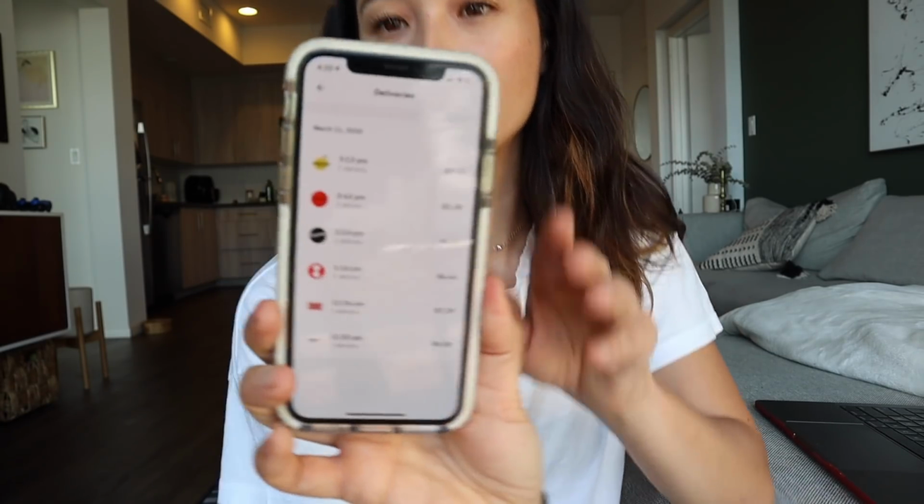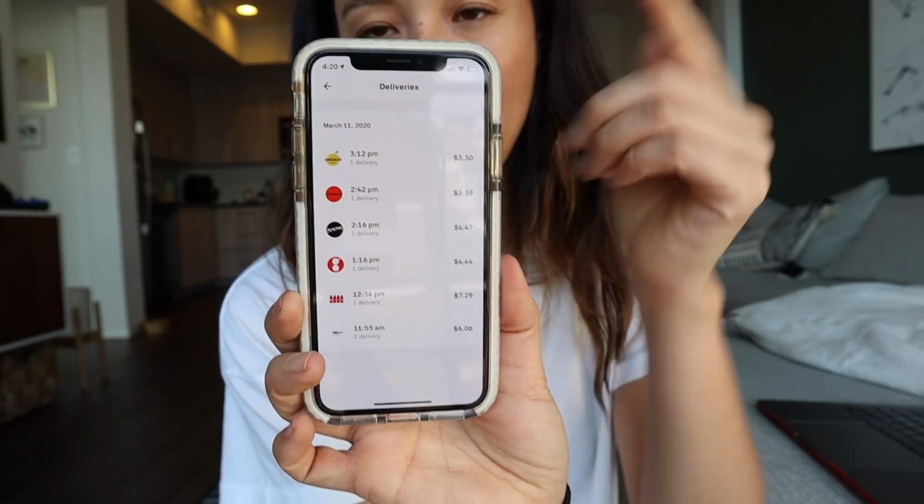This is pre any tips that I get. And for 6 deliveries, I've made $20.95. So here is the breakdown of my stuff. And that does not include gas, which I paid $20 for, and I had to pay for parking $2.75, which it doesn't seem like I would get reimbursed, so that's coming out of my pocket. So trust me, I tried to circle around, but honestly, at the end of the day, I couldn't avoid it.